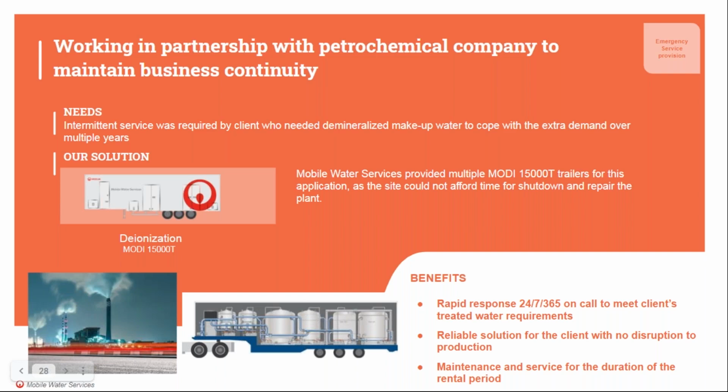This customer likes this very much. They simply pick up the phone, we send one of these to site, and they produce water. Then when it's finished, it's not regenerated on the customer site. It's actually regenerated in our facility. So there are no issues with the handling of chemicals, and we're recycling the ion exchange resins all the time.